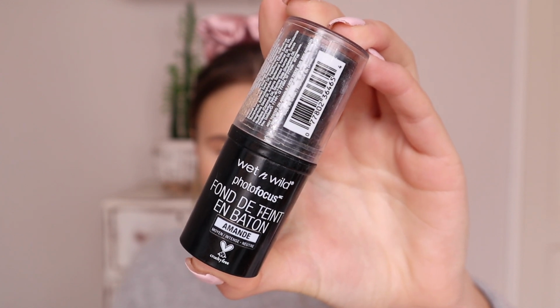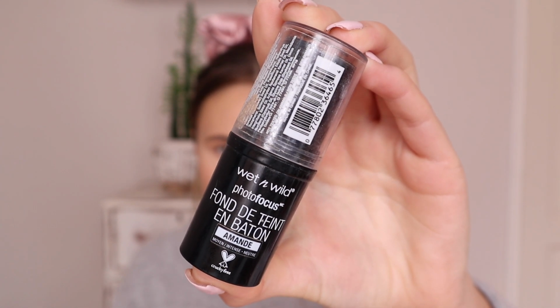Now that I have concealed my face, we are going to go ahead and contour the outer perimeters of my face because we are going full glam. If you go full glam, you have to contour your face. The product that I'm going to be using to contour my face is this Wet n Wild Photo Focus foundation stick. These foundation sticks retail for 119 Rand. I'm going to apply that in the necessary areas.